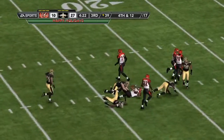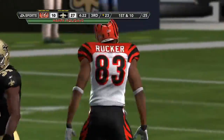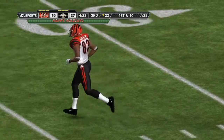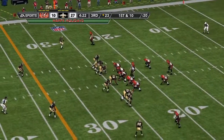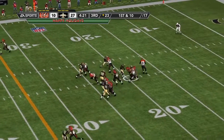Starting back at his own 15. He brings it back to the 23. Evans was there to bring him down. That was really a good effort. There wasn't a ton of room for him to run, but he was able to get up the field, get a few yards. You never get upset with a punt return guy like that. It wasn't spectacular, but he got the job done.